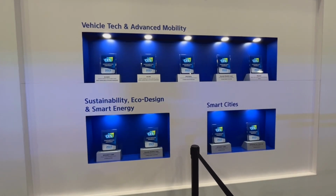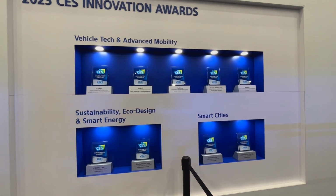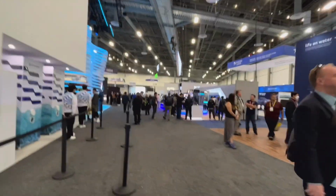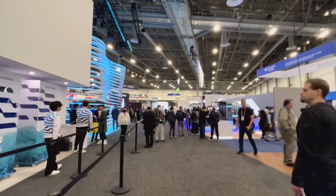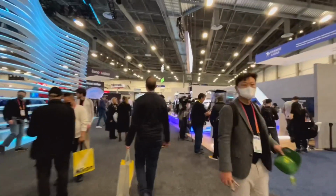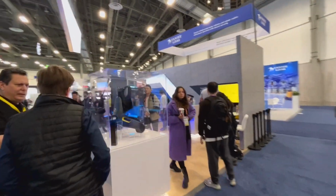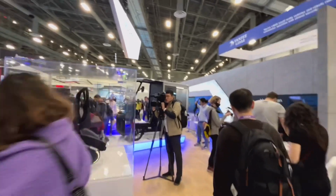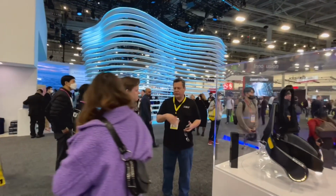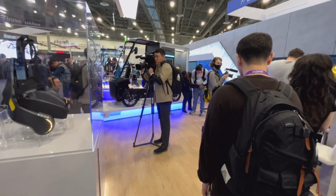Let's see, there's some awards that have already been handed out because it's 2023. All right. I'm getting so tired, but I shouldn't complain because look at this guy working hard over here. That thing must weigh like 85 pounds, you know? 85 pounds worth of stuff. And the head, that's probably a 60 pound tripod.